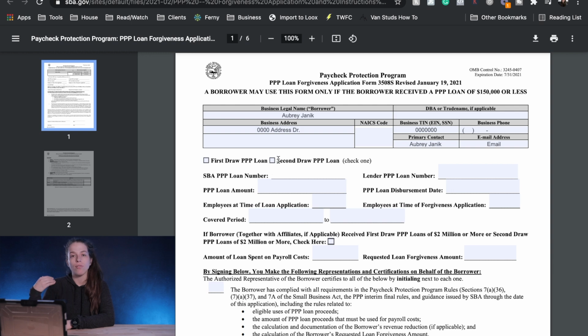Next you need to select, is this your first draw or your second draw for the PPP? Are you applying for forgiveness for the first draw or the second draw? This is important because the rules are slightly different. If you have not received any funds before, then it would be your first draw. If you have received funds before, then it would be your second draw. For this example, we will simply put first draw.